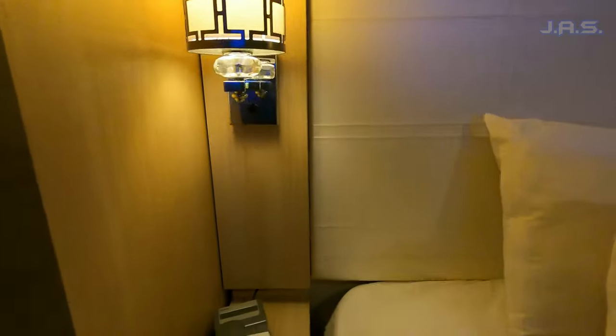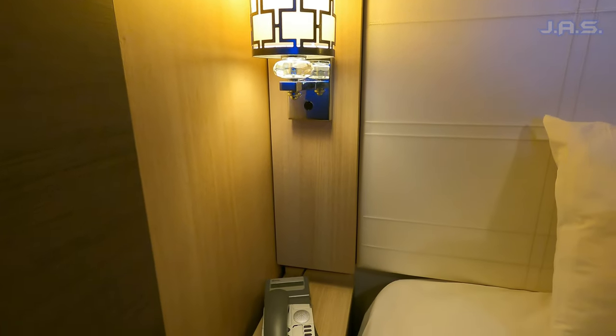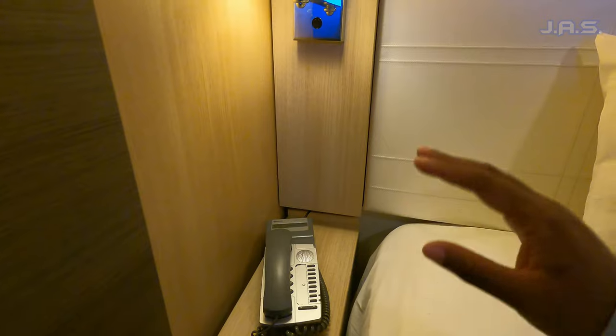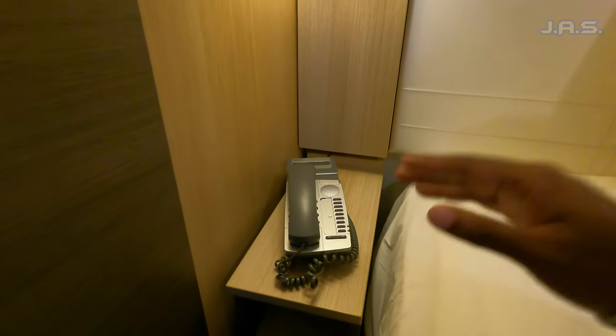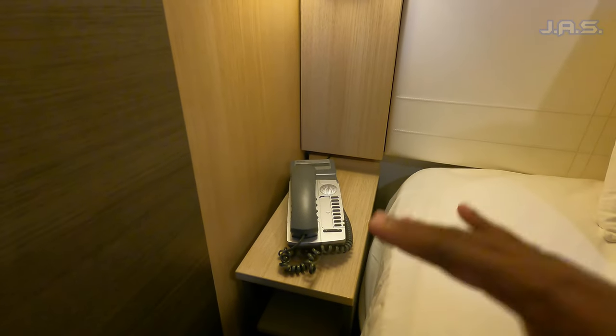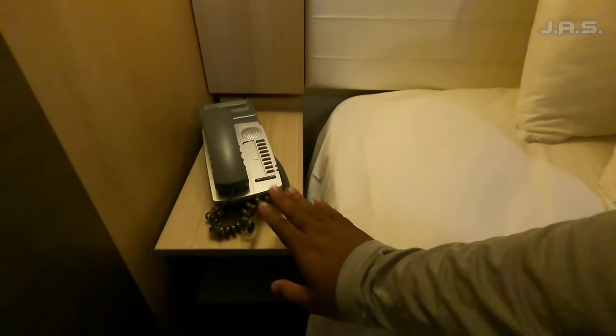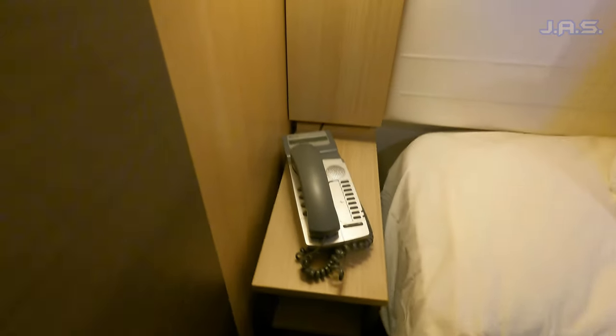Now, one disappointing thing is they don't have as many outlets as the other ships. The other ships had outlets right here and on the other side as well, and they had USBs and all that stuff. This one doesn't. So at the end of this video, I'll do a run through of the outlets. But just know it's not one on this side, it's only one on the other side over there. But you have your phone and things like that.